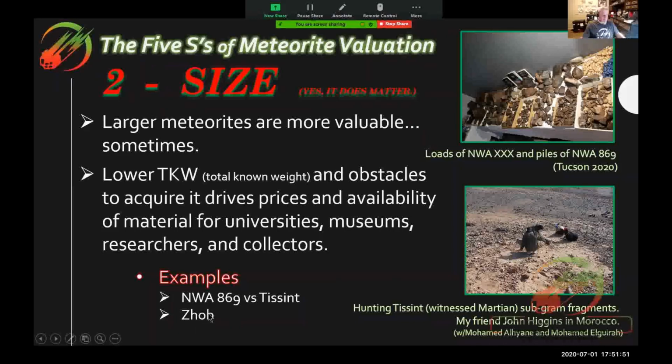So I actually have a piece of Zhob. There's really not a whole lot of it, unless those main masses get released, which I don't see happening. So that's another example of an S, the size going into the value. Before we go on to the third S, if anyone wants to unmute and ask any questions, I'm going to take a sip.